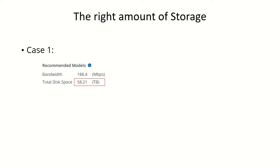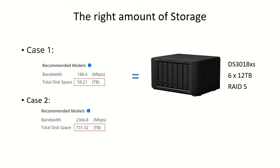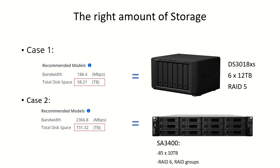Case one, I only need 58 terabytes. So for a case like that, and imagine it's in an office, you don't want it to be too noisy, go for a desktop such as the 3018XS, six 12 terabyte drives in it in RAID 5, and that's going to deliver the amount of storage. If, on the other hand, you needed 730 terabytes, so you're looking at an enterprise model there, SA3400 with a minimum of 85 10 terabyte drives, RAID 6, enable RAID groups to, in a way, modularize the storage. So again, these are just regular storage calculations. I'm not going to dwell on them.